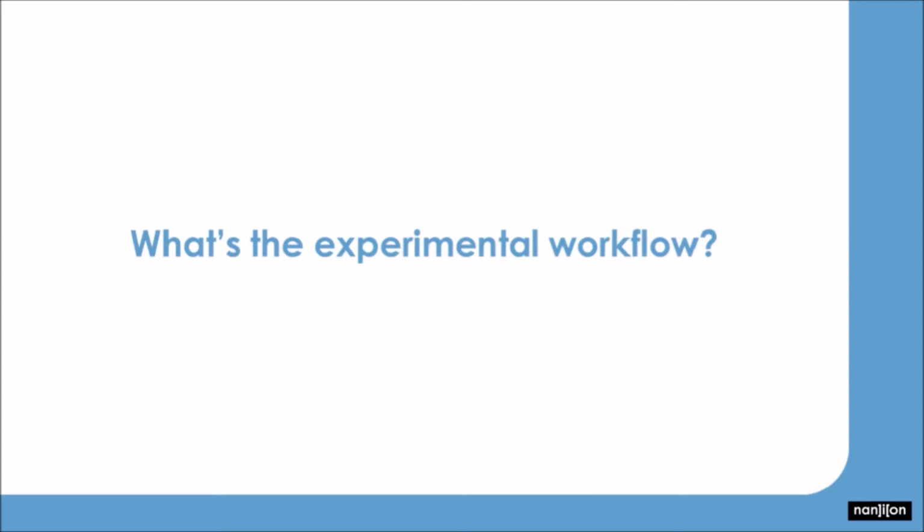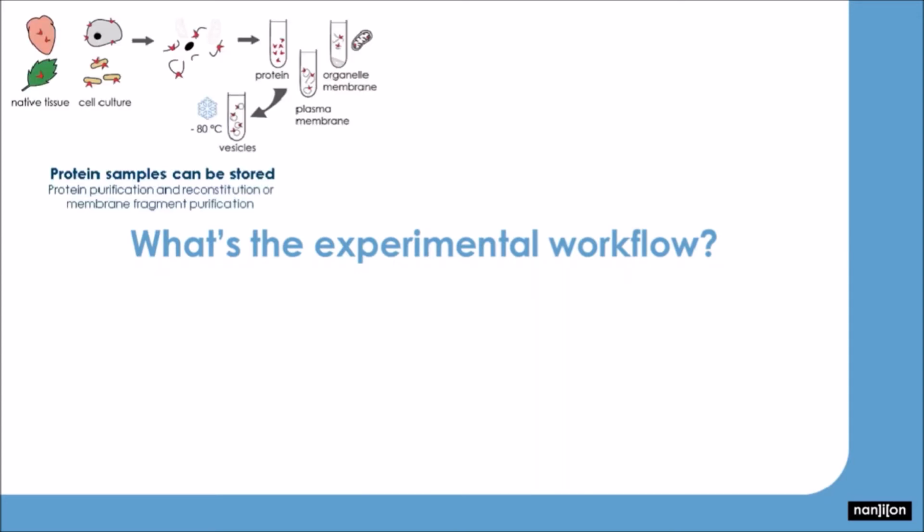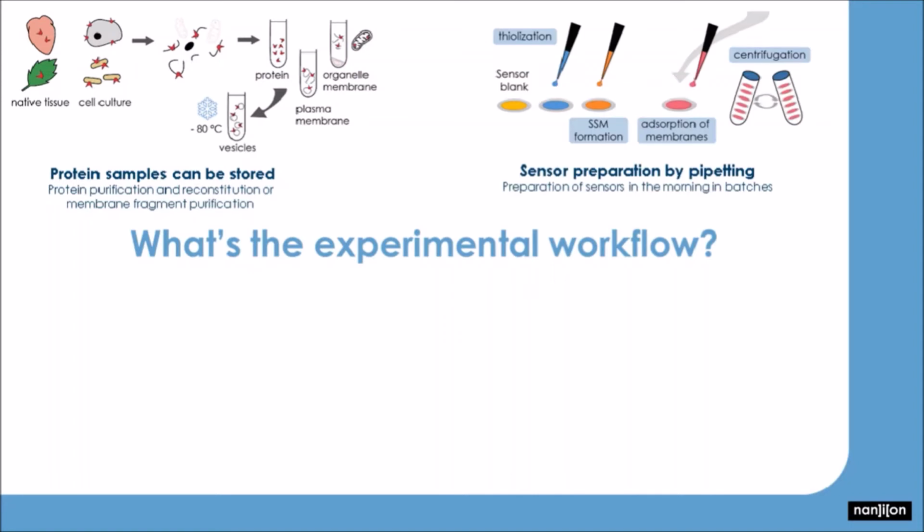And finally, what's the experimental workflow? To perform an experiment, one has to prepare a suitable protein sample. This can be artificial liposomes or membrane fragments containing the transporter. Usually, the sample is prepared in a big batch and then stored in small aliquots until use. And on the day of the experiment, the sample is thawed and applied to the sensor with the SSM.